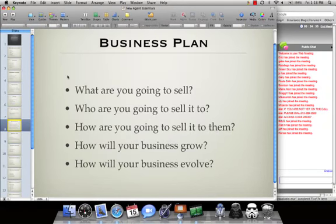A lot of new agents will go out and just grab their license and say, all right, I'm going to go sell insurance. But what you need to do really is sit down and develop a solid business plan. What are you going to sell? If you're starting out, it's a good thing to try to pick a niche to focus on at first.